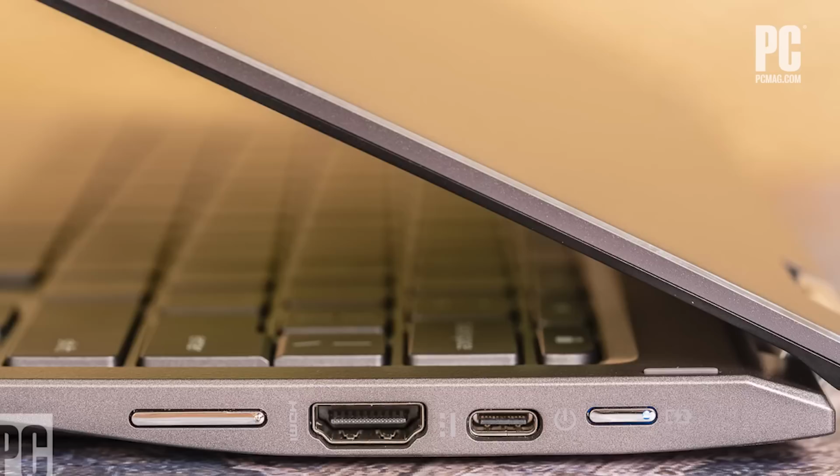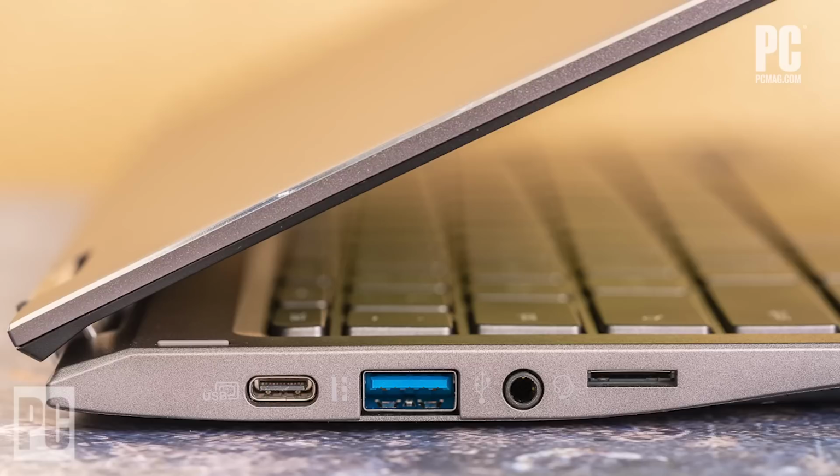It has an HDMI port, so you can plug it into an external monitor without needing an adapter for a USB-C port. Like all convertibles, it's a little heavy for using as a tablet. It's about 3 pounds. And it doesn't come with a pen or a stylus if that's your kind of thing.